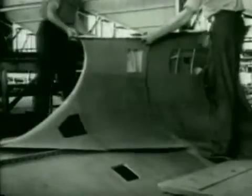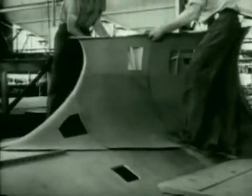This is the unique center spar, which supports the wing. In an unusual piece of design, it also houses the flight engineer, who sits high above the two pilots, close to the two engines he constantly monitors.